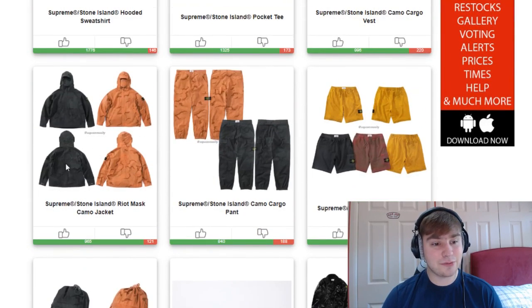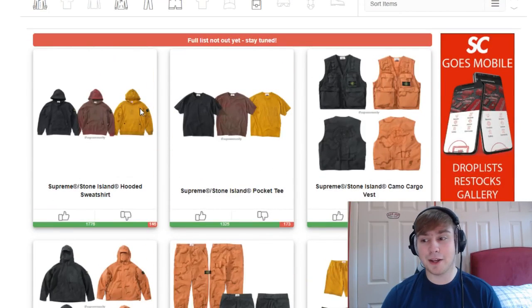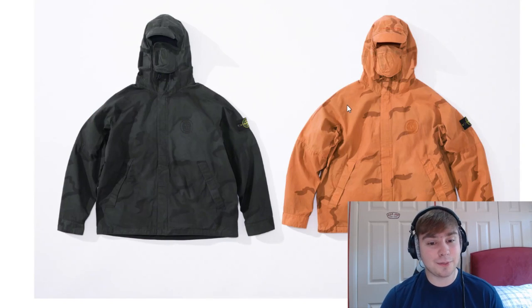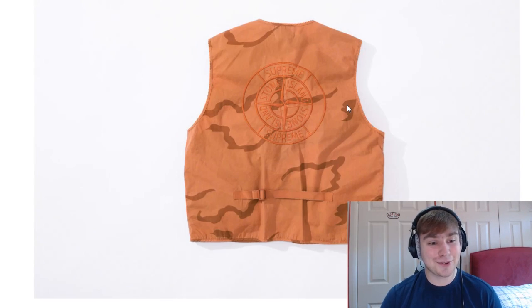I'd probably say that this Riot jacket will move up to 3rd or 2nd, but it might just stay where it is. But yeah, I'd probably agree with the order being correct. Other than that, my final takeaway from this is that they've added this Riot Mask jacket, which I think people probably really like. Just personally for me, I'm not a massive jacket fan.